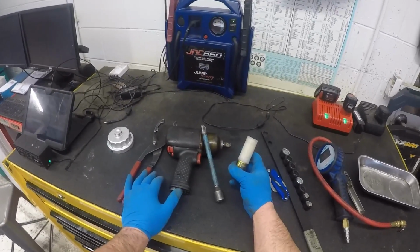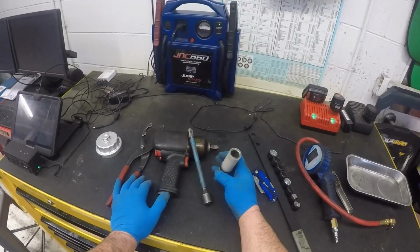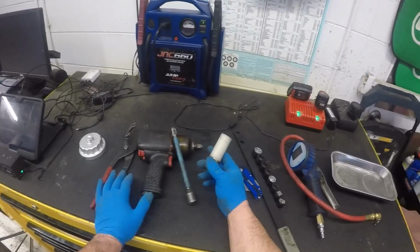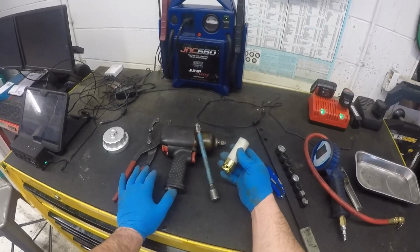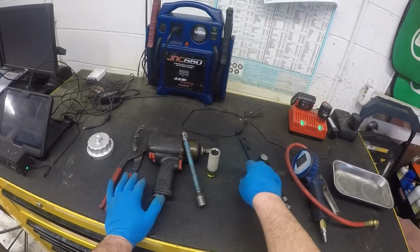You can get them on Amazon. Harbor Freight has a set, should do you good. They're cheap, so even if you can't get them warranted, they're cheap. So get you a set of these.